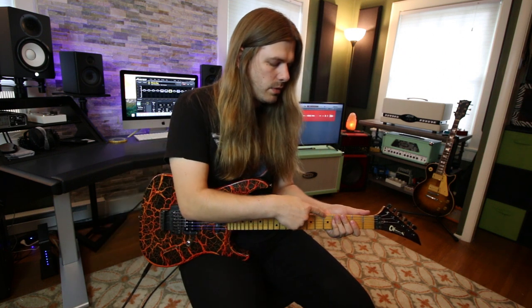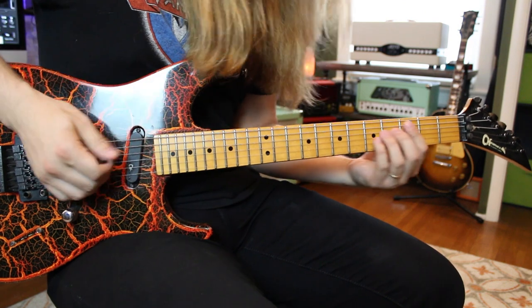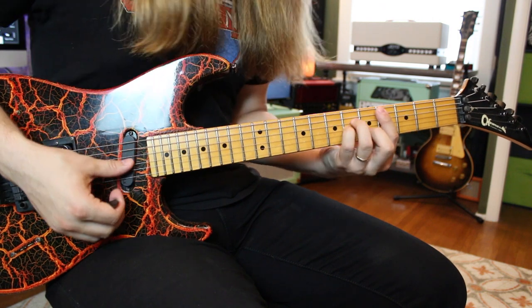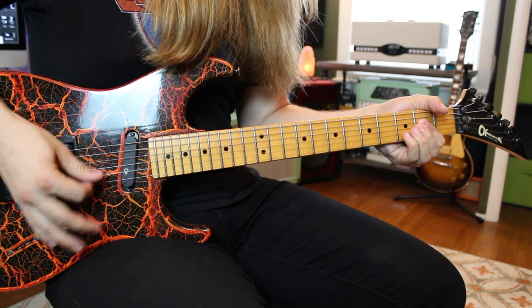So what comes next? Well, after A, we have B, and then good old common C sharp minor. What's cool though is you can just take that B minor chord and move it up 2 frets. You are now playing a C sharp minor. So we have that.